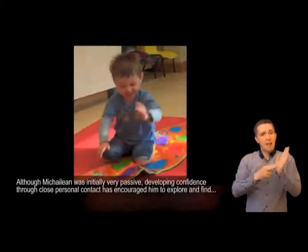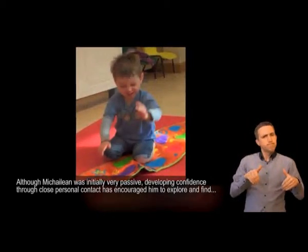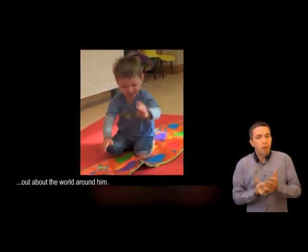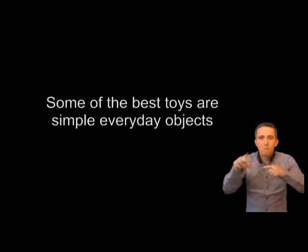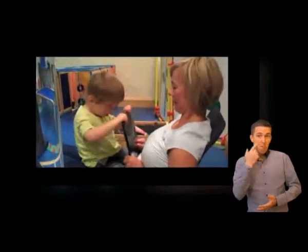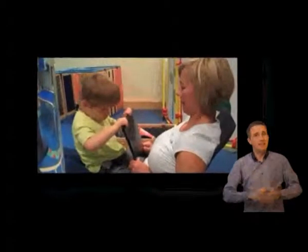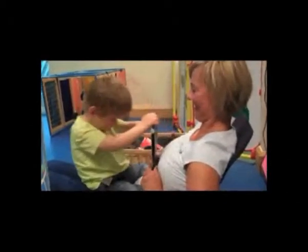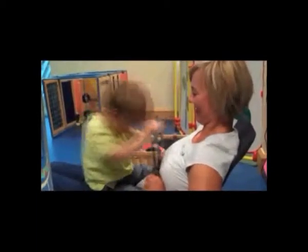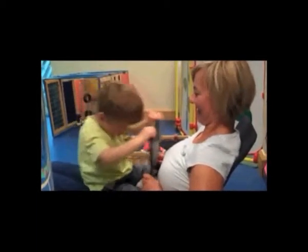Ava is lying on her back in a play tunnel. At a verbal prompt from Mum, she moves her hand above her head and presses a switch to activate star lights in the tunnel. Although Michaelin was initially very passive, developing confidence through close personal contact has encouraged him to explore and find out about the world around him.